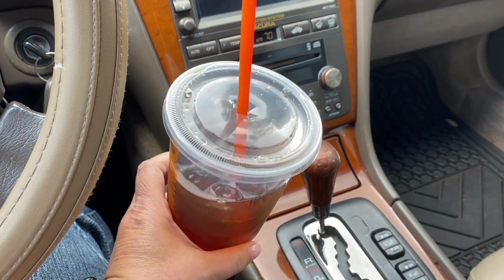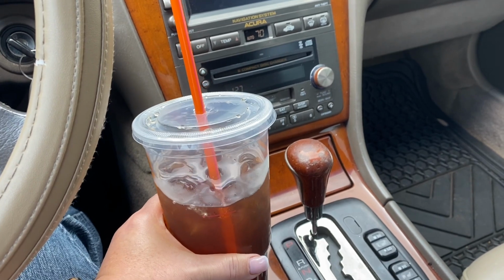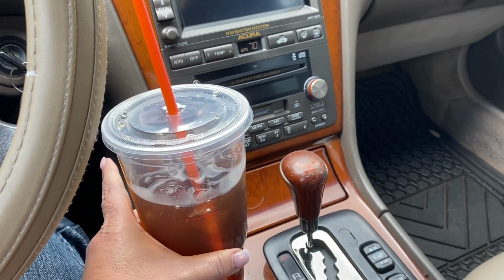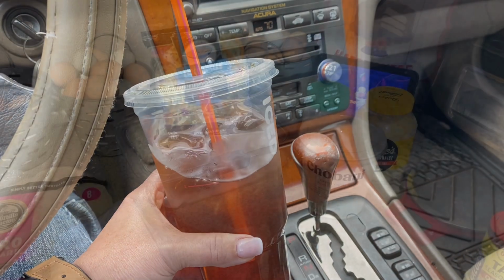Unsweet tea from Dunkin's. Probably some of the better tea in town. Dunkin's, Sonny's, and McDonald's, and Zaxby's. Zaxby's is the best, but Dunkin's pretty close.